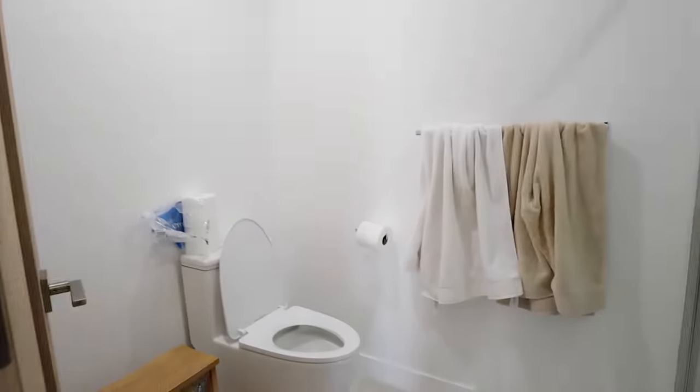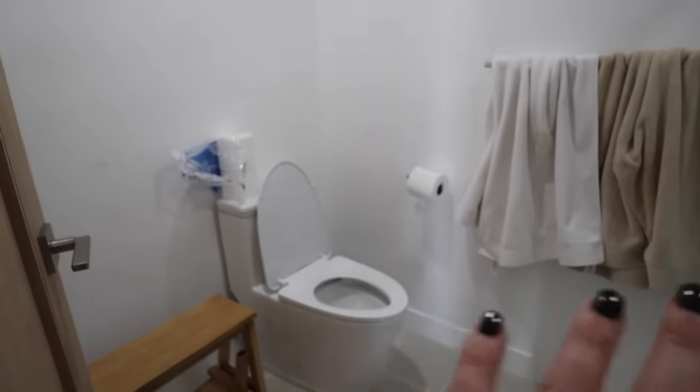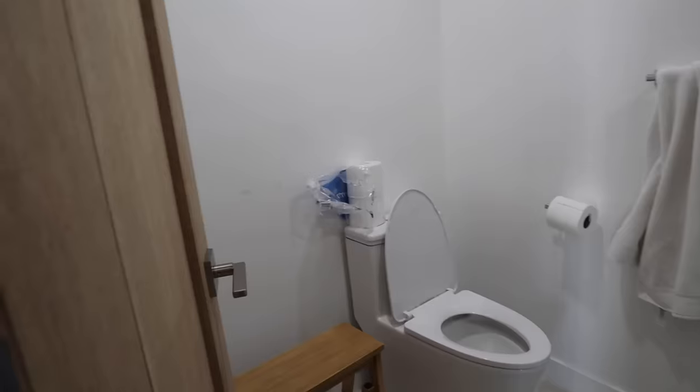And some of them, I don't remember if it's in here, but the paint where the plumbers had to, well, they put plastic coverings on everything in our house so that they didn't damage stuff. So when they took the plastic covering off the walls, it ended up ripping the paint off the walls in certain spaces, especially the half bath. But just in case you noticed that.